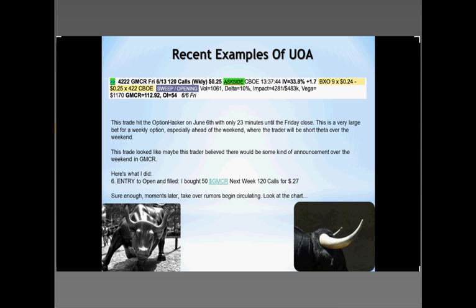So this trade hit option hacker on June 6th with only 23 minutes to go. This is a very large bet ahead of the weekend. This trader thought there was going to be some announcement over the weekend. Entry to open and filled. I bought 50 of the Green Mountain Coffee next week, 120 calls for 27 cents.